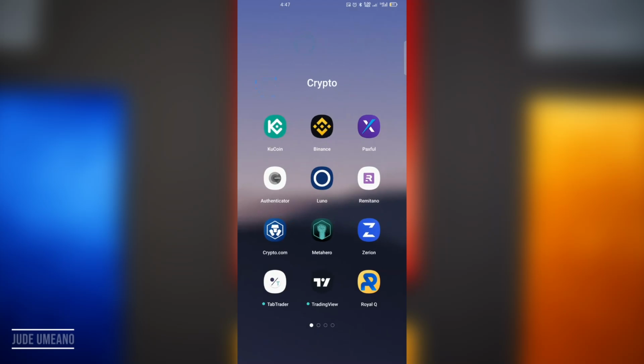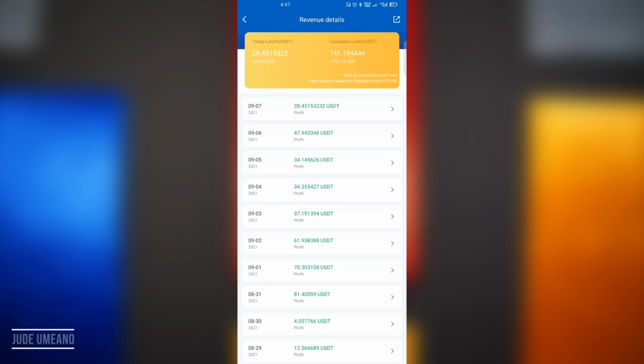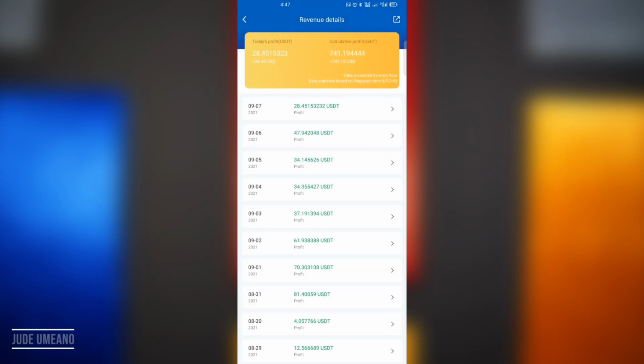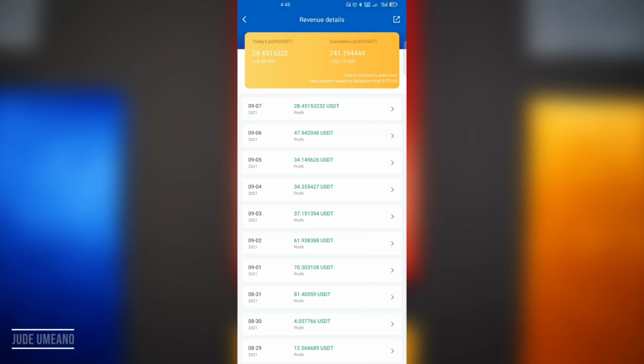So guys, this is the Royal Q app. If I go to revenue details, you can see that so far I've made $741 using this bot, and today alone I've made $28. So see, today is the 7th. Yesterday was $49. The other days were 34, 34, 37, 61, 70, 81, 4, 12. So I make money every day using this bot. This is evidence that this bot is actually making money for me.